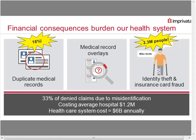Identity theft on the right is also on the rise. So several years ago, the number of Americans affected by medical identity theft in 1 year was around 2.3 million people. Today, people talk fairly frankly about fraud and identity theft being an issue in their systems, including that VP of IT in the South Florida system that I mentioned earlier.